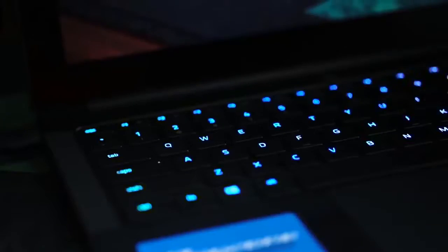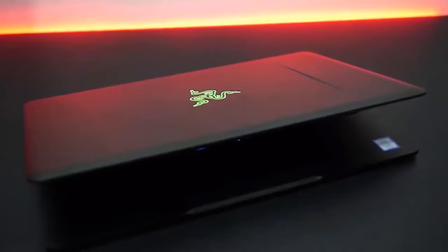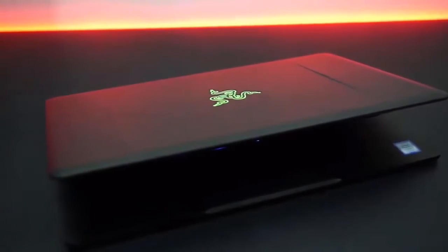The Razer Blade Stealth is by far the best gaming laptop under $1,500. It features a powerful CPU, incredibly bright and detailed display, and a sleek design that you'll be sure to love from the moment you set your eyes on it.